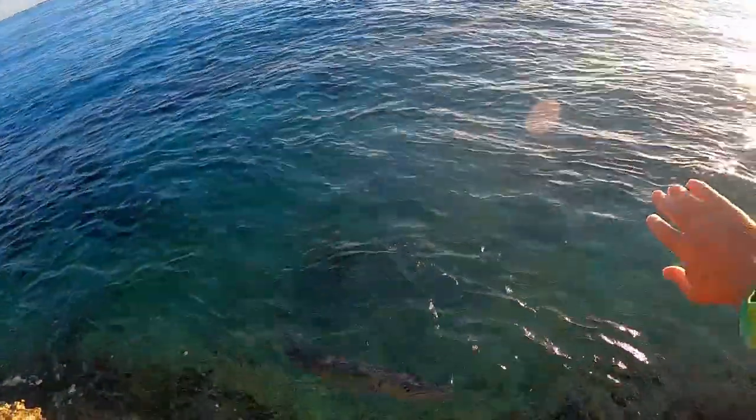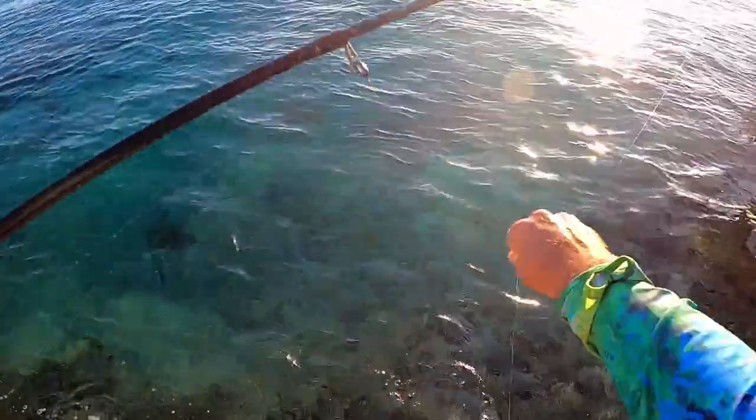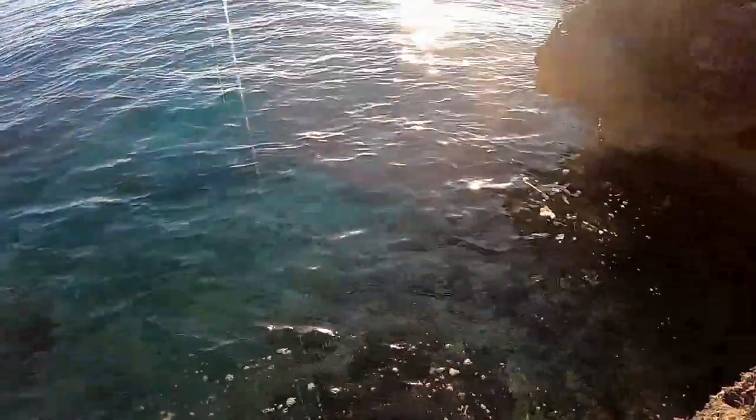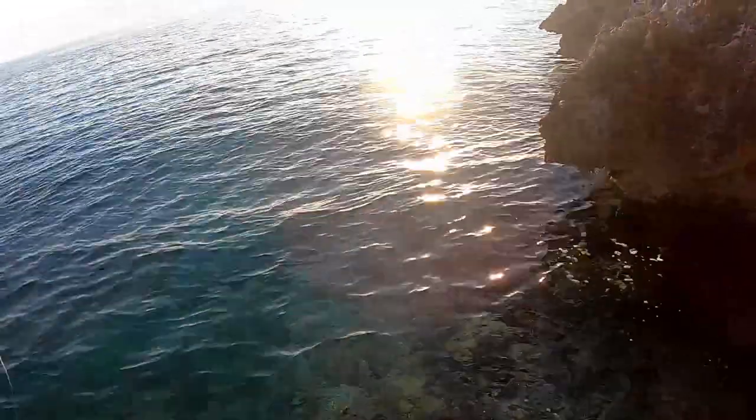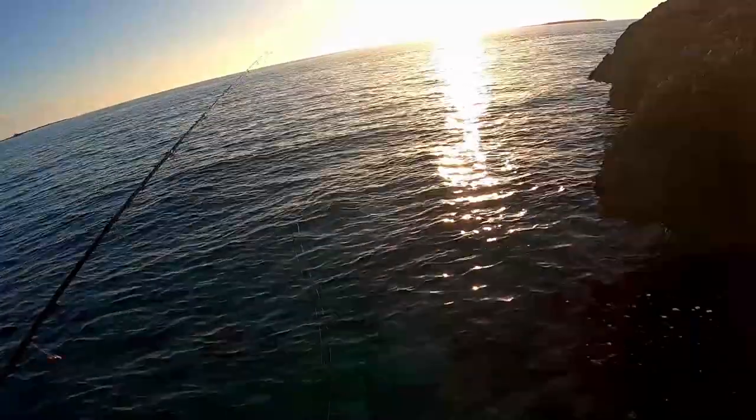Oh, I don't know how the hell we're gonna lift this thing up here. Oh, there he goes, cut me right there. Cut me right freaking there. I knew it. I freaking knew it. I mean, there was no way we're gonna get him in. There is no way we're gonna get that thing in here.